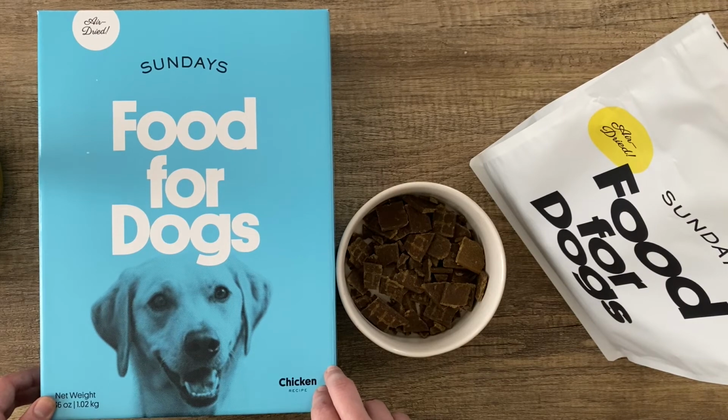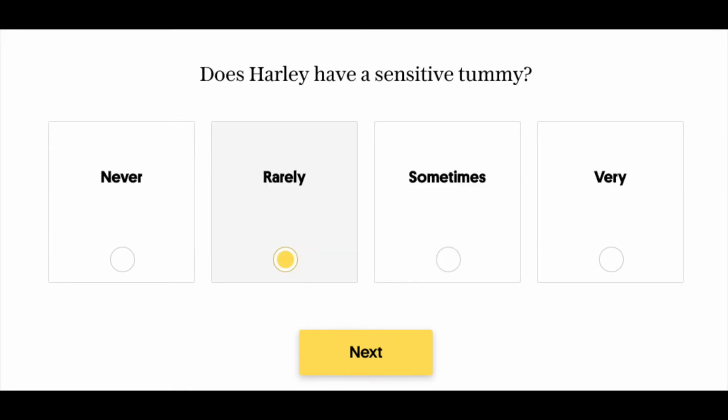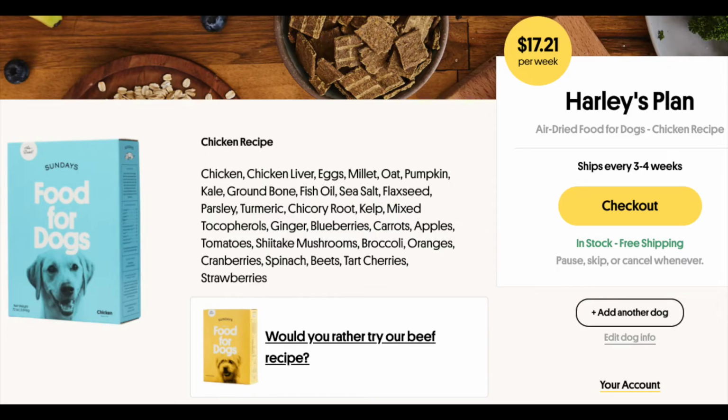And the way to find out is you can go to Sundays' website and complete their little onboarding survey. You'll answer a few questions about your dog, such as their age and weight, if they're neutered, their breed, if they have an ideal body type, or if they're over or underweight, how active they are, things like that. It takes about a minute or two. And then you'll get their suggested meal plan.